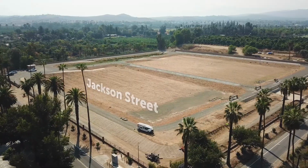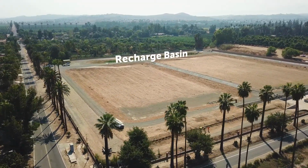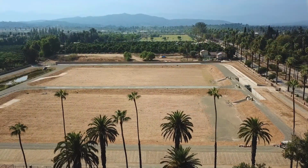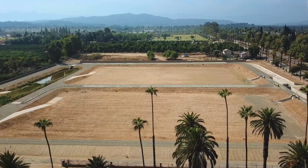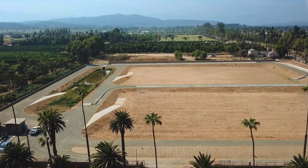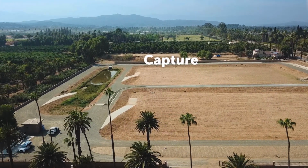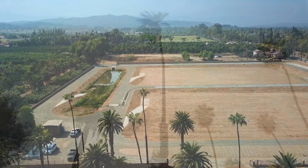On the corner of Jackson Street and Victoria Avenue, you'll find Western's recharge basin. Despite your first impressions, it's not just a dirt lot. There's a lot more than meets the eye. Before Western built this basin, water runoff would quickly flow out of the area, making it unavailable to customers. Rather than allow that to happen, Western knew this was the perfect site to capture it and use it to recharge or refill the local groundwater supply.